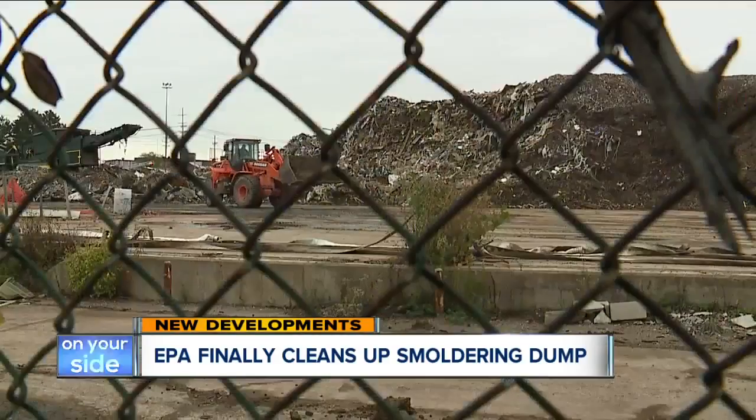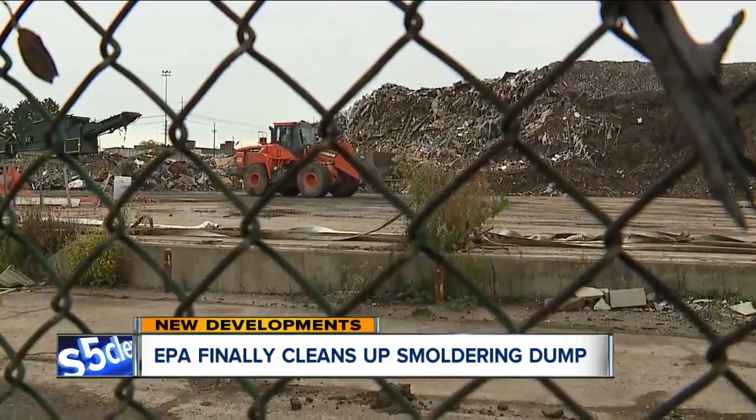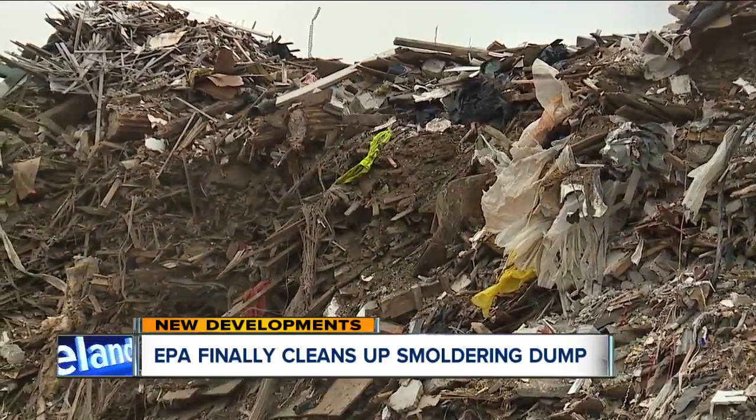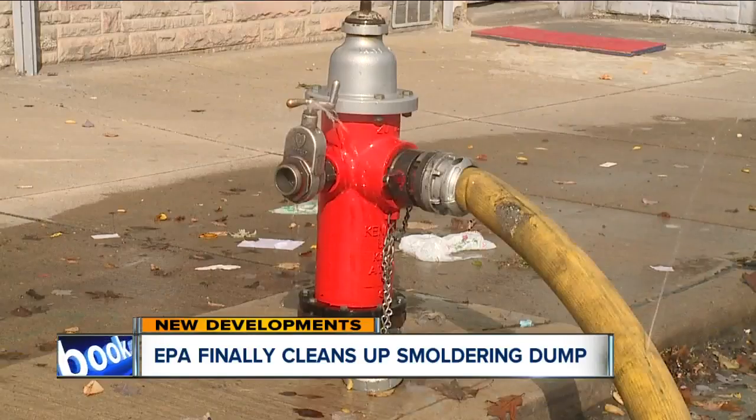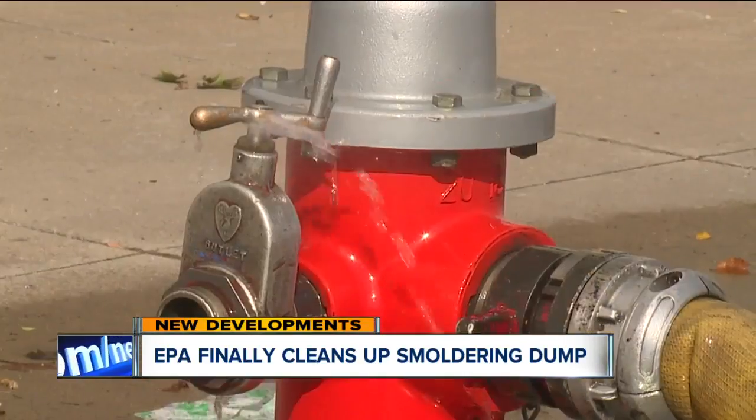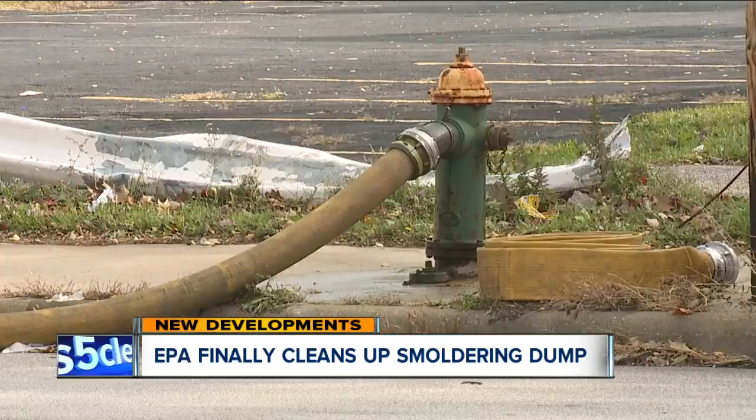Meanwhile, 3 days after this pile stacked 5 stories high and 7 acres long caught fire, firefighters are still putting out some hot spots. That means the hydrants throughout the neighborhood are being used 24/7. That's putting a strain on neighborhood water pressure. Would go down very low.